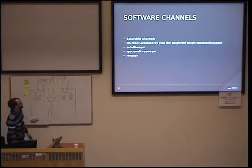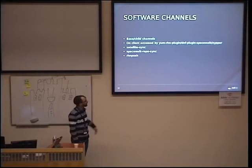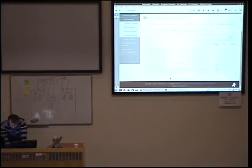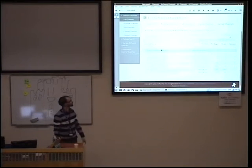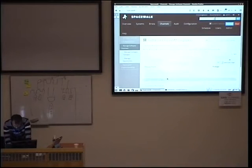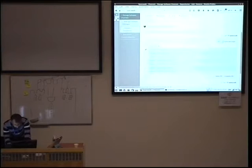The other option is spacewalk-repo-sync, which just syncs some publicly available repo, or a repo available to Spacewalk, and imports it into the given channel. I can show you here on the CentOS channels. I've created CentOS 6 channels in 64-bit variant, and every one of these CentOS channels has a repo associated behind it. I have some defined repositories, I will show.